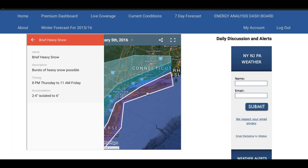Again, treated pavement, most likely wet. Grass, most likely where you're going to see most of the snowfall accumulation. But in those pockets where you get intense, heavy snowfall for a short period of time tomorrow morning, aside from the fact it'll be poor visibility and slick roadways, you could see some enhanced accumulation.